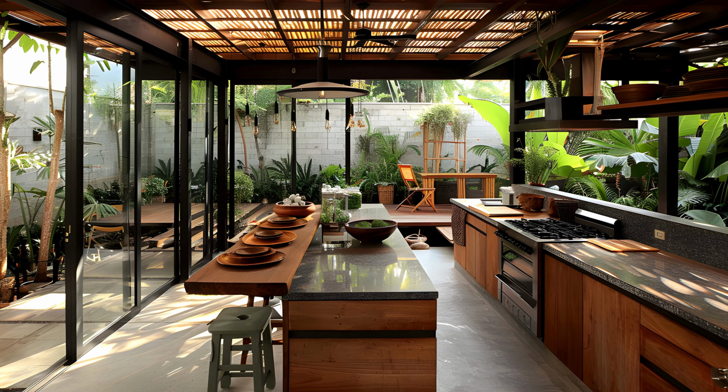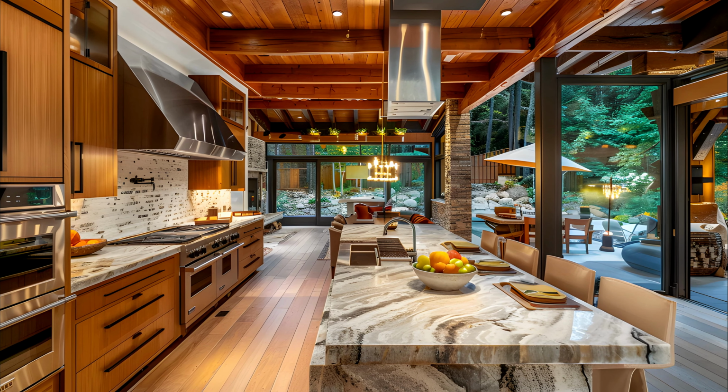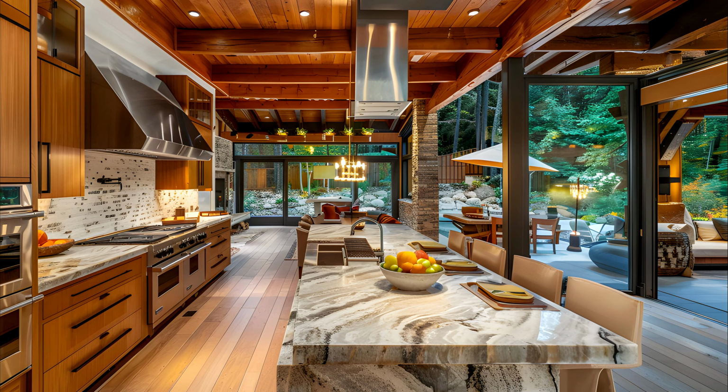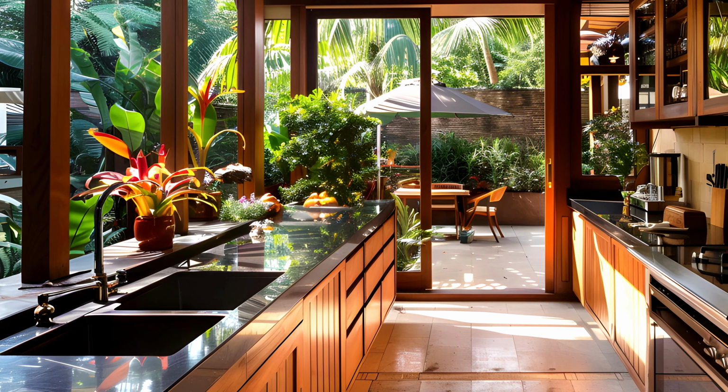Imagine a lush vertical garden cascading down a wall or hanging planters framing the windows, bringing a touch of the vibrant outdoors inside. The 2024 Modern Rustic Kitchen isn't just a space for cooking, it's a serene haven that invites you to relax, connect with nature, and create lasting memories.